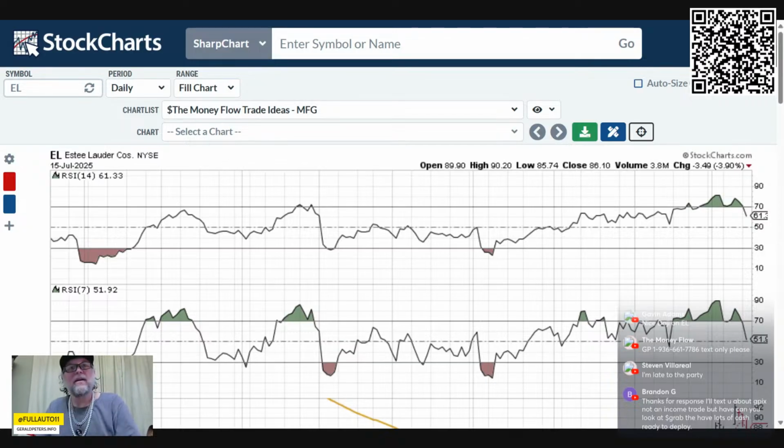So SoFi, ENVX, NVDA, man, I'd be looking to take some gains on those. Check back in on our Bitcoin trade here. We're trading a 1 minute chart.